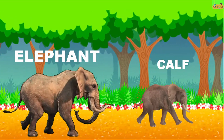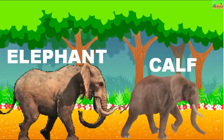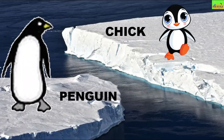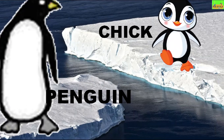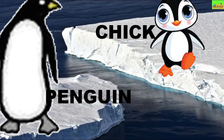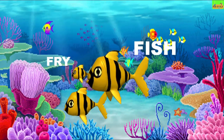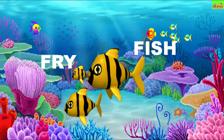Elephant. Calf. A baby elephant is called a calf. Penguin. Chick. A baby penguin is called a chick. Fish. Fry. A baby fish is called a fry.